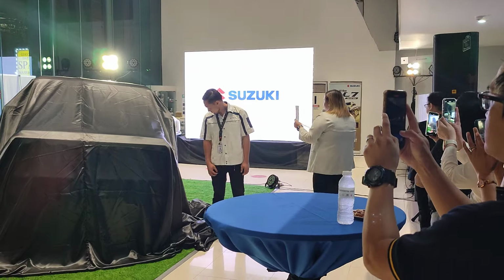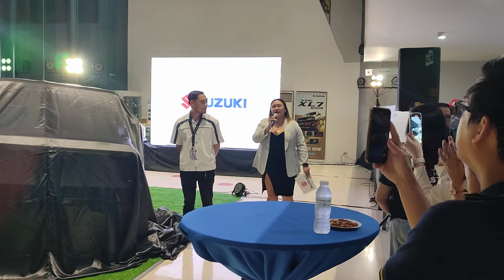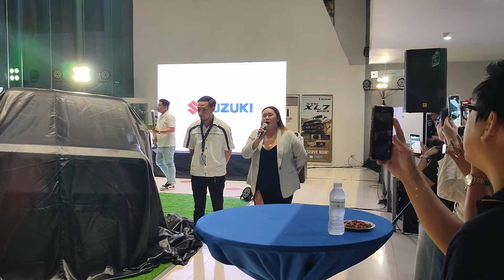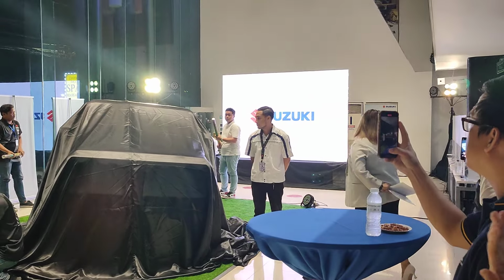That's the all-new Jimny. So without keeping you in suspense any longer, let's all reveal the all-new Suzuki Jimny 5-door.